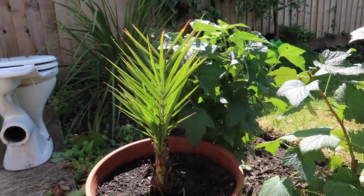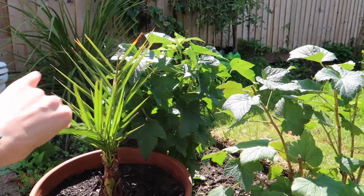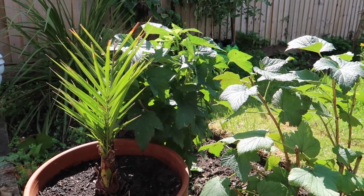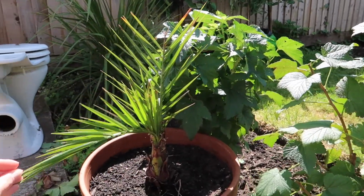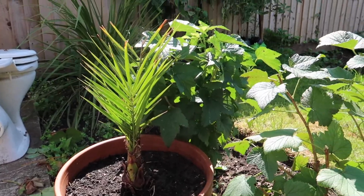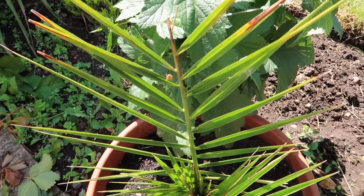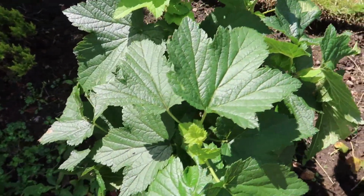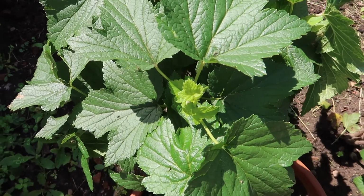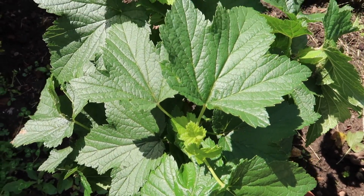And there's this palm that we bought in Morrison's, was it Morrison's? Yeah, a year ago, and he's not really doing anything, but he has a nice little spider on the top. For those that like spiders. But yeah, you can see on here the ants scurrying about, eating all the black fly.